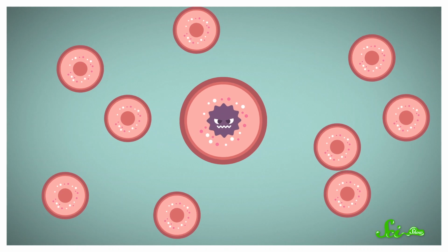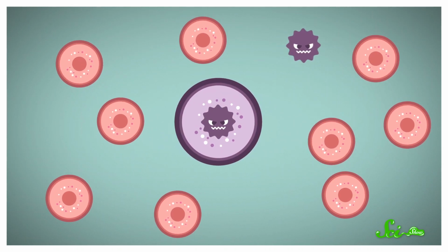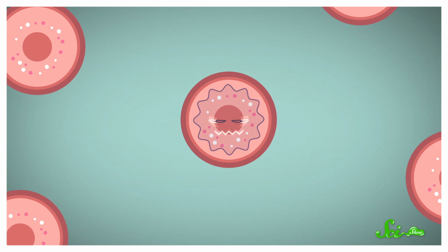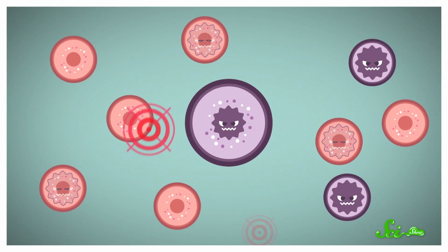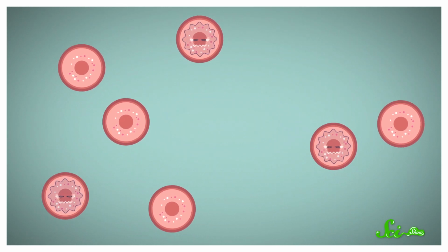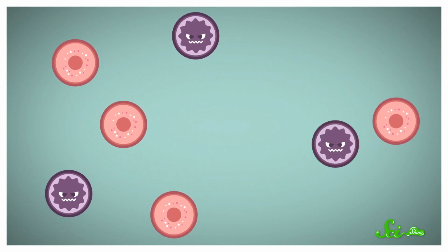Typically, when a virus infects a cell, it hijacks the cell's machinery and starts producing new copies of itself. However, some cells go into a resting state instead, where they don't produce new copies of the virus. Those resting cells are effectively hidden from medicines targeting the virus. These cells can lay dormant for years before turning back on. This hidden cache of the virus makes up the viral reservoir.